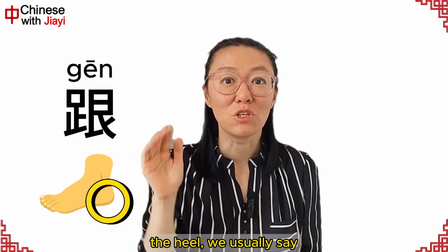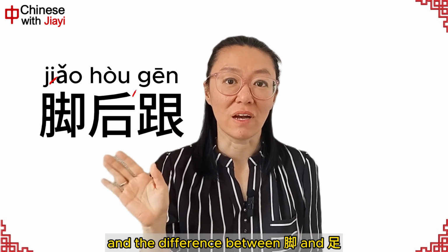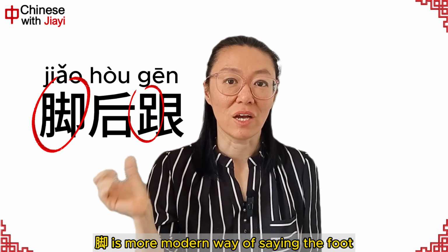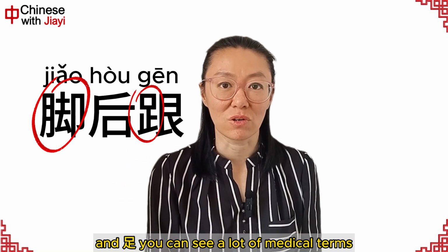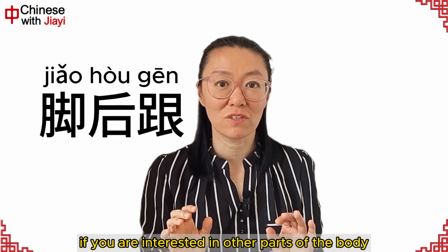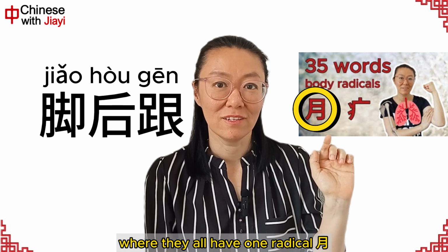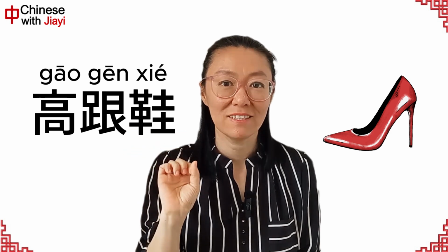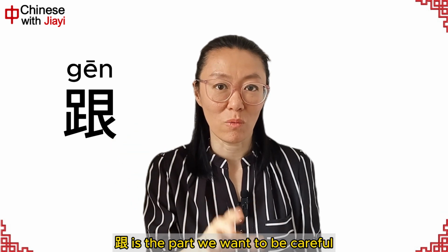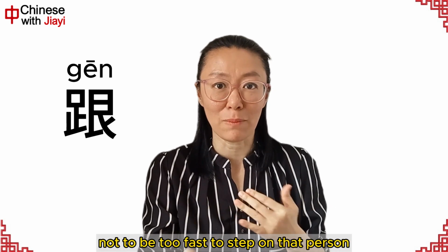跟 is the back part of the foot, the heel. We usually say 脚后跟. And the difference between 脚 and 足 is that 脚 is more modern way of saying the foot, and 足 you can see a lot in medical terms. And if you are interested in other parts of the body, you can also check my other video here, where they all have one radical. So the high heels we say 高跟鞋. 高跟鞋. And 跟 is the part we want to be careful about if we walk behind somebody, not to be too fast and step on that person.